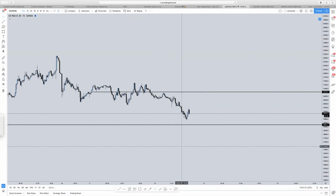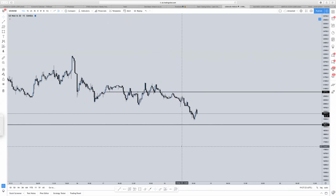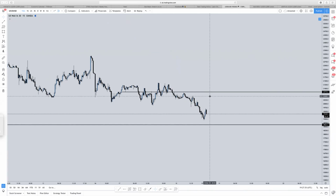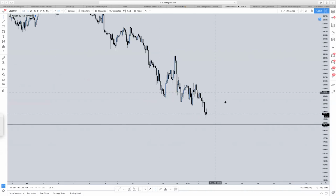Yeah. So basically you're saying US 30 needs to go up to at least 20,000 before we start entering the trade and shorting it again. Yeah, above 20,000, really. If it can come up above 2,500, that'd be really nice. But this is a 15-minute time frame, okay? If we go back to the hour, above 20,000, 20,700 would be really nice.